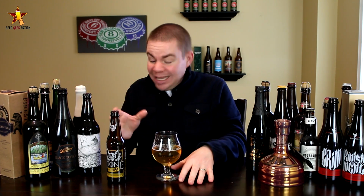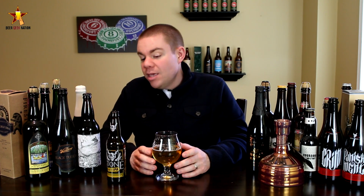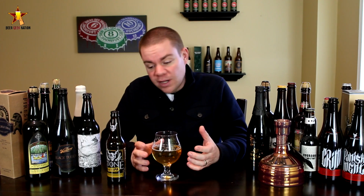With that said, this is easily the best session IPA I've ever had. I love Founders All Day, but this one just blows it out of the water. Gun to head, blind tasting, I'd be hard pressed to say this was a 4.5% beer. It feels like a bigger beer, tastes like a much bigger IPA. The hops are in your face for sure.